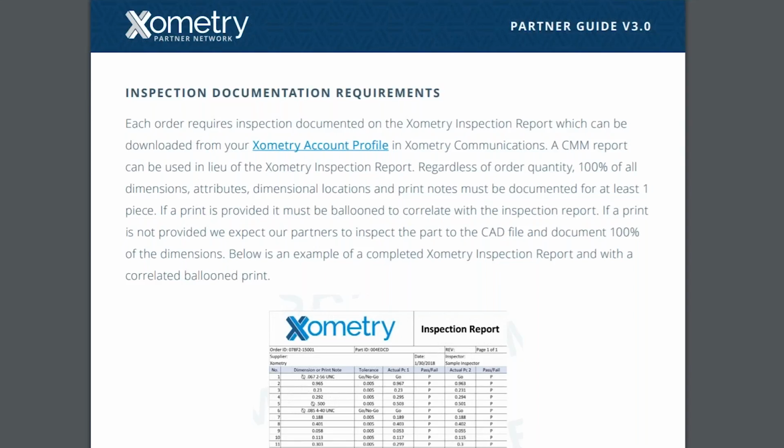Yeah. All right, here's another one. We have a current job with 11 different parts. Almost all the inspection documents are complete. We used our own format. Should we proceed with the shipment or start over using Xometry's inspection reports? So that's a good question.